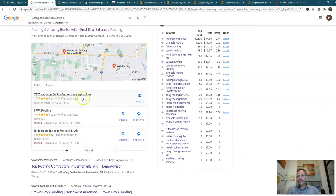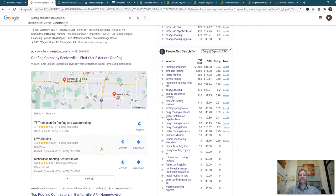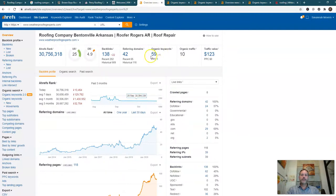And then this piece here also helps rank, getting ranked from your citations and your backlink strength and such. So I'm going to click back over here. So that's the keywords that we talked about. So let's talk about backlinks real quick. This is the second piece that Google looks for.